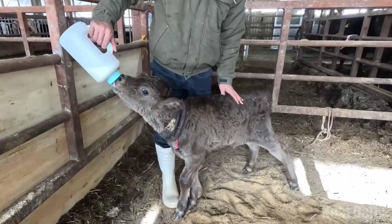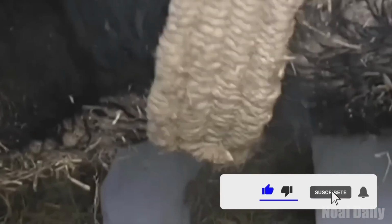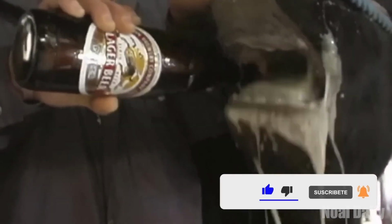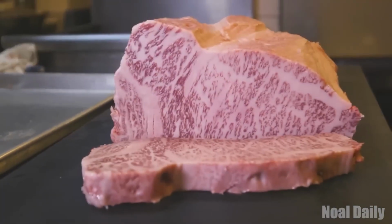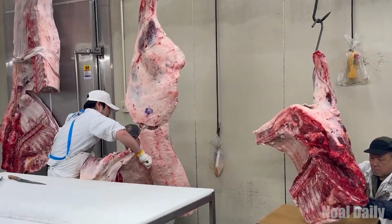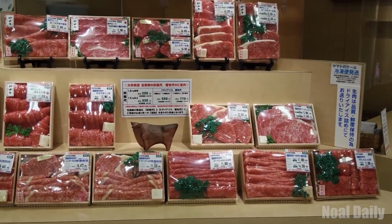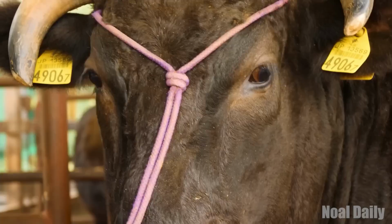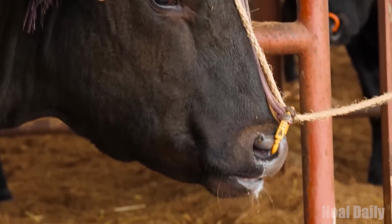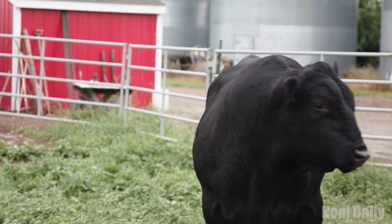But how is the world's most luxurious beef actually made? We visited a Wagyu cattle farm in Japan to uncover the secrets behind this extraordinary meat. The most prized variety, Kobe beef, comes from a specific breed called Tajima, raised exclusively in Hyogo Prefecture. Its signature is the rich intramuscular fat, marbling, that makes the meat incredibly tender and juicy.